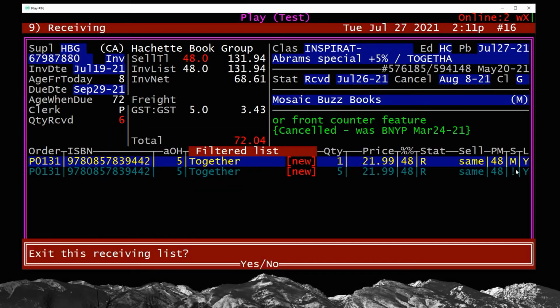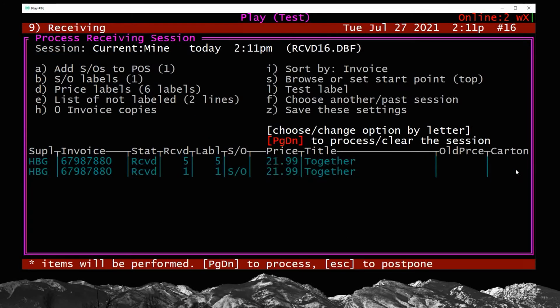and escape out of it. And once I've gone through the process receiving menu here, what I want to make sure is that this option is enabled. Now in my Play system, we don't have this enabled, and this is a great example of we need to make sure that option A is selected. And then what you want to do is choose option Z to save these settings as the default.